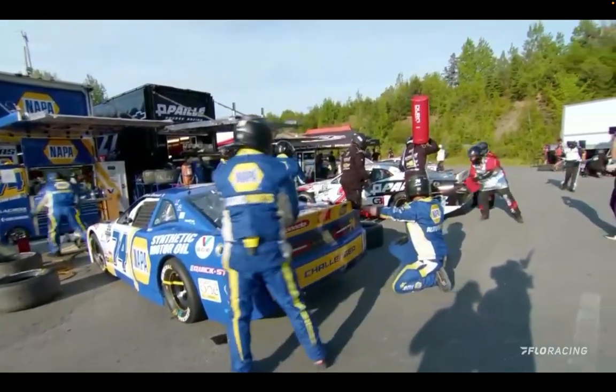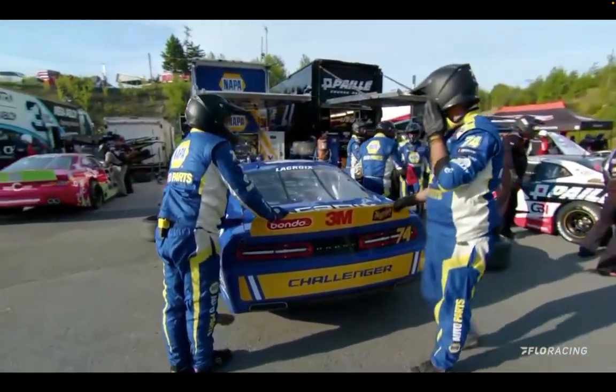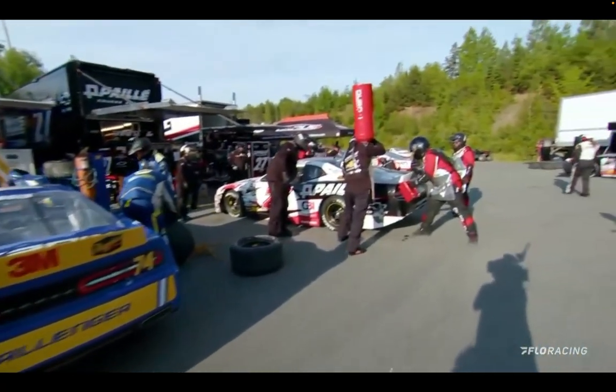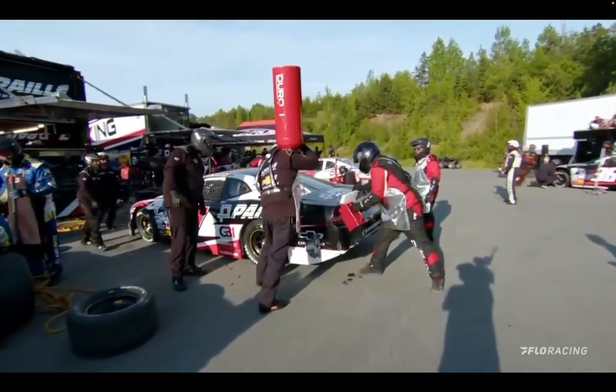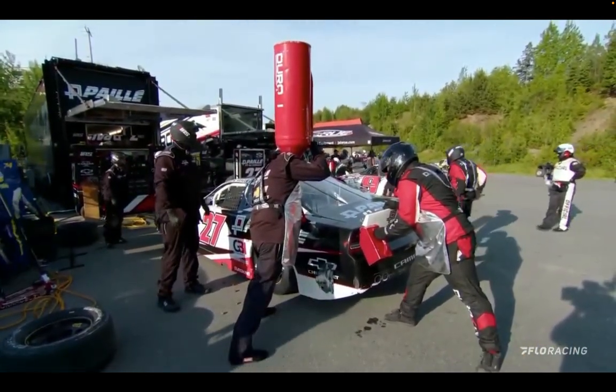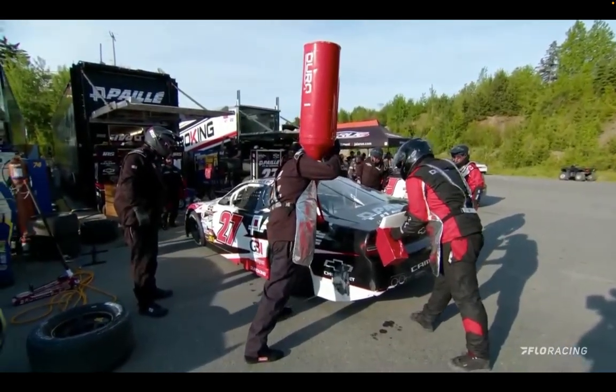Now crew going under the 74. Not sure if they've got issues. Now they're calling for the catch can. They will get ready to fuel it up. Two crew members just dove under the back of the 74 of Lacroix like he had a problem. Fuel going in to the Ranger 27 here as they will work on fueling these cars. Looks like one after another.